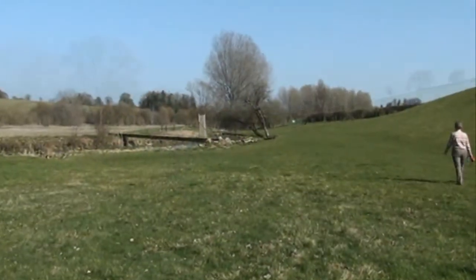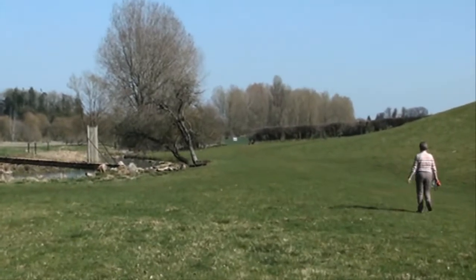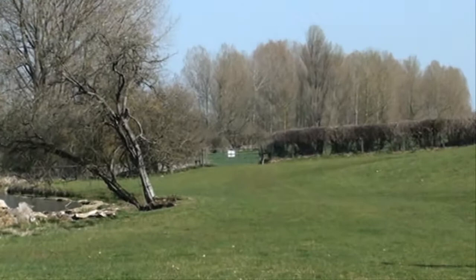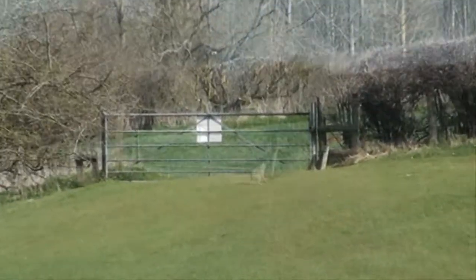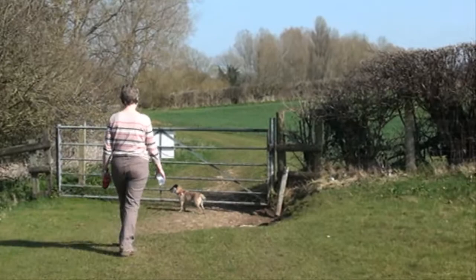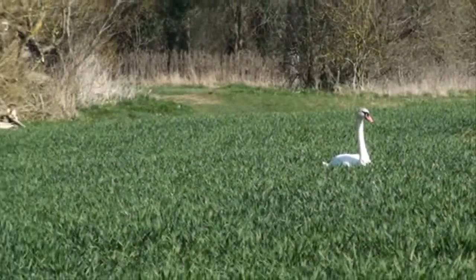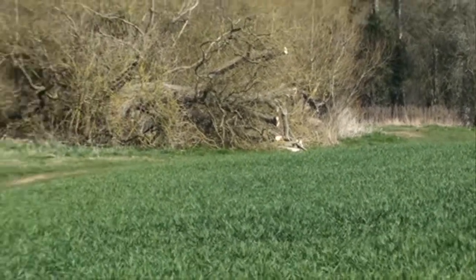So it's up past this little bridge and through the gate into the field. The path should be clearly marked by the side of the river through the next field anyway. The path just follows the river here.